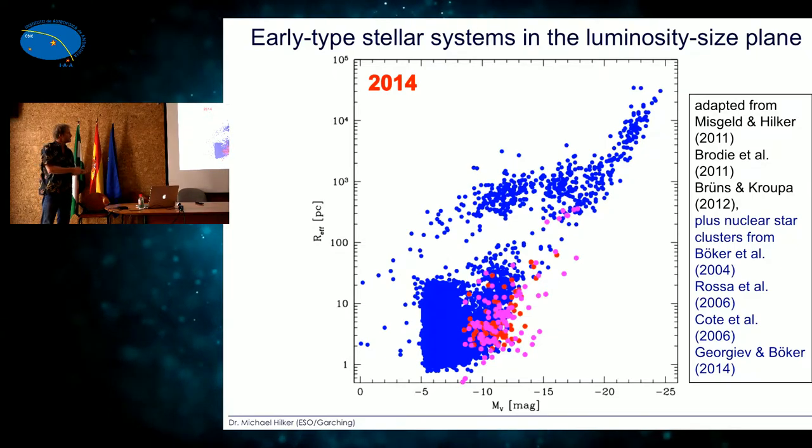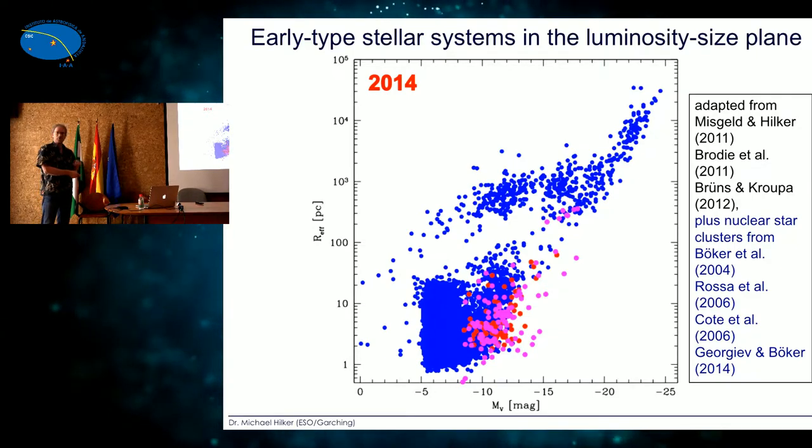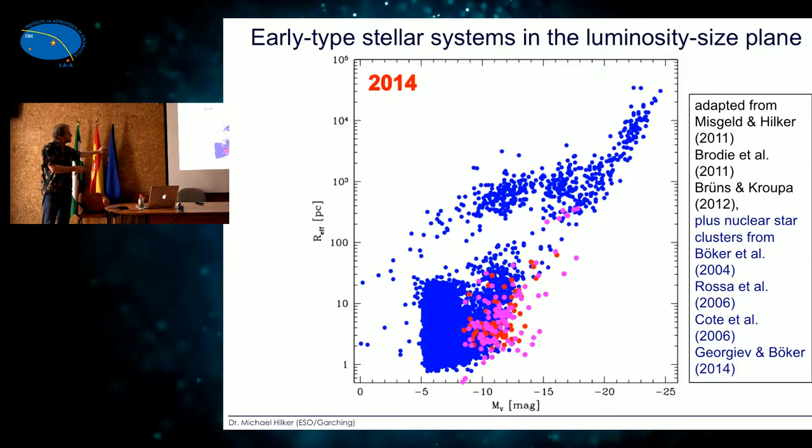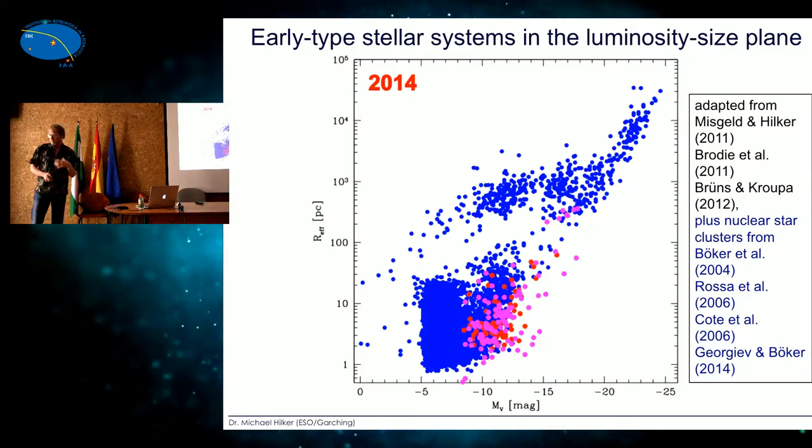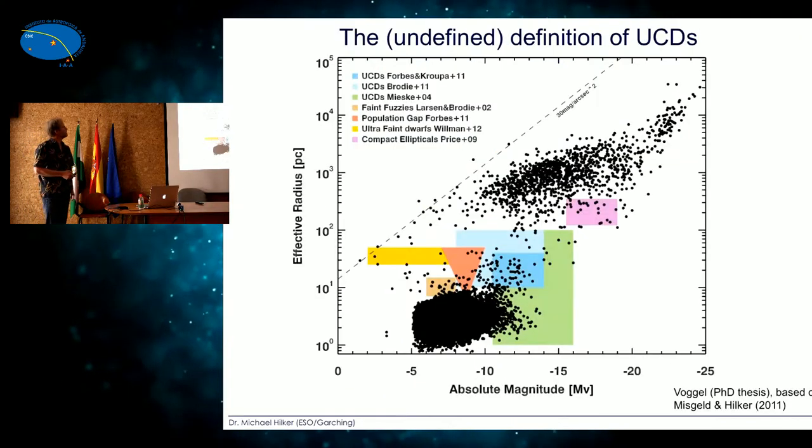This was the idea that some of these UCDs that are now apart, that are not in the galaxies, and these are the nuclear star clusters that are still in the galaxies, might be the same sort of objects. Okay?